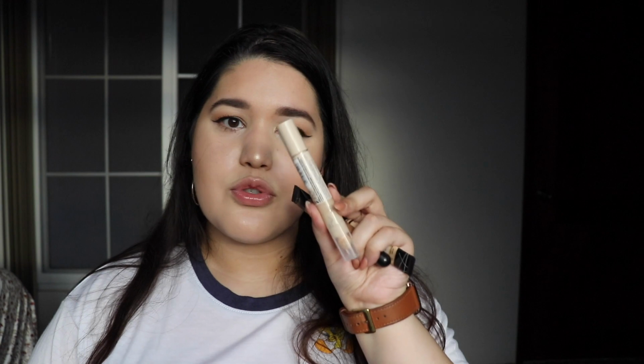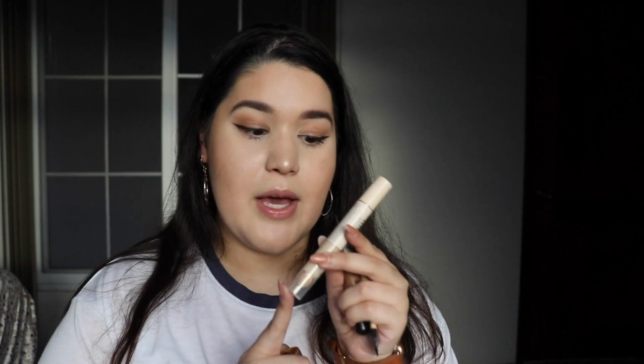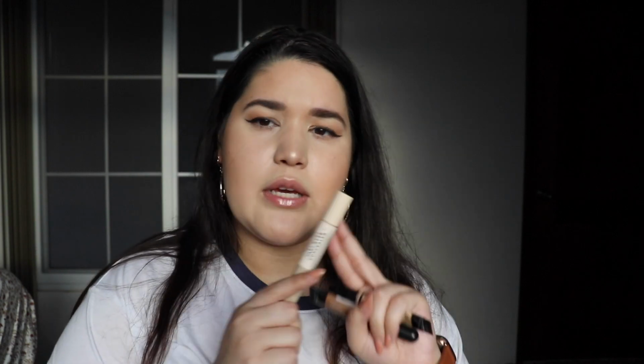this one, super, super good. I even like the sponge tip applicator. It's just been really nice. I like the coverage on it, and it doesn't crease. It really doesn't crease that much either. It's great. Totally recommend this one. Super affordable. I think it was like $8 at Ulta. Super great. I love this. We'll definitely buy another one when this is over.